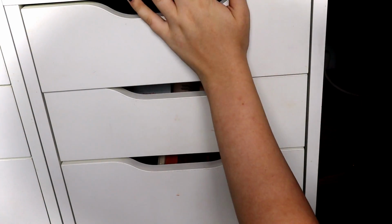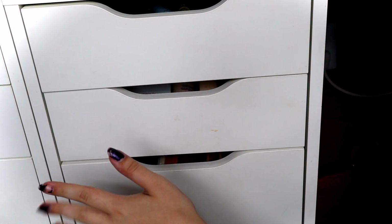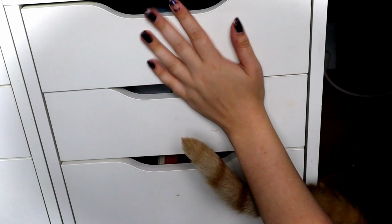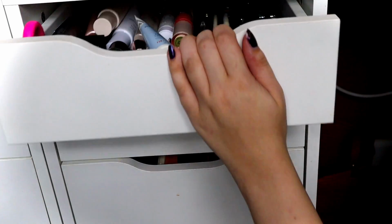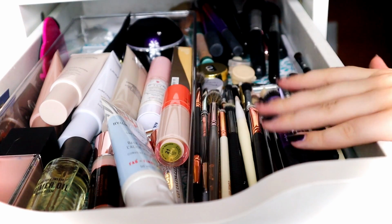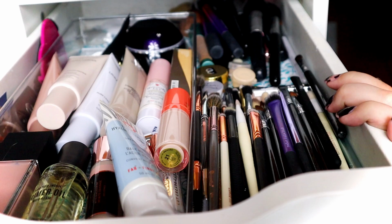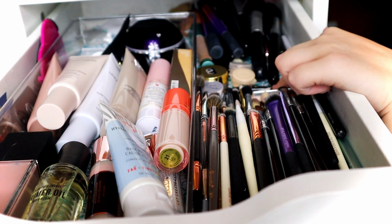All right, this angle is crooked, but I can't figure it out. So this is my normal Alex drawer. We have one over here too, which has some palettes in it, but mostly it's empty. But this is my first Alex drawer, so let's get started with my brushes and primers. I have a bunch of eye brushes here and some face brushes back here. We're not going to mess with the brushes today just because I've decluttered those. We have a couple eye primers.